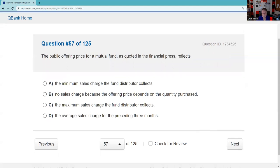The public offering price, as quoted in the financial press, when we're illustrating mutual funds, we always use the public offering price at the full load. So projecting the right answer, I'm thinking that's what this is probably about. But let's see what our choices are in this question. The minimum sales charge, no. No sales charge, no. The maximum sales charge, there we go. So if the NAV is $9.15 and we're charging 10, that's an 85 cent sales load. That's 8.5%. That's the maximum.